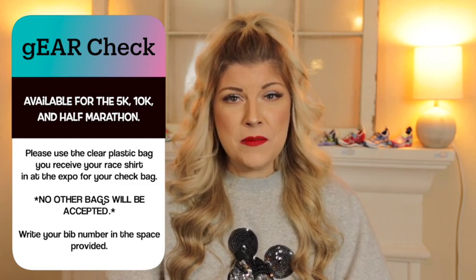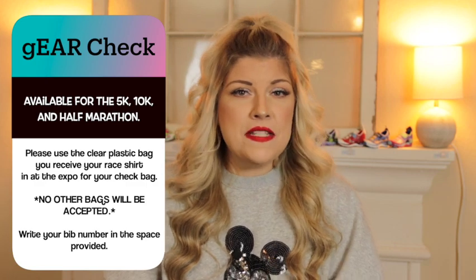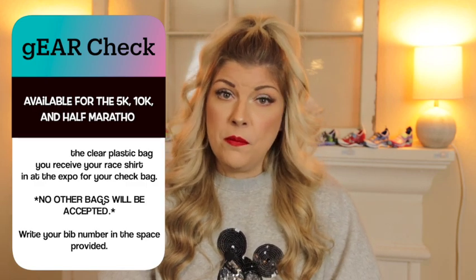Write your bib number on the space provided on the bag, and this number will also be used to pick up your bag at the end of the race. Please do not store valuable items in your gear check bag. Leave the expensive jewelry, the computers, whatever, in your hotel. Gear check is ideal for personal post-race nutrition, recovery shoes, a jacket, etc.